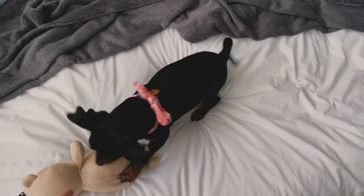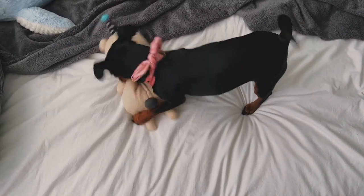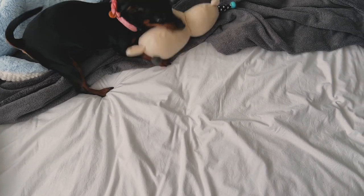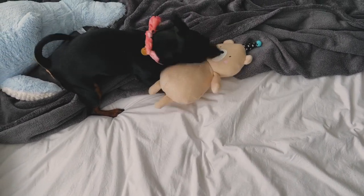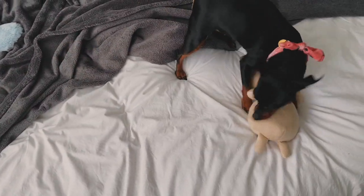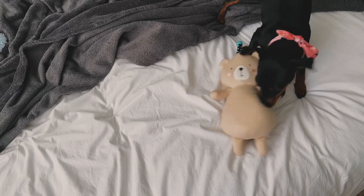What's her favourite food? And the answer to this one is definitely apple, which is really weird, but she loves little bits of apple. If my dad has apple for lunch, she just sits by him waiting and waiting, and he gives her little bits of apple, and she loves it. I don't know why. She's gone off most other fruits, but she loves apple.